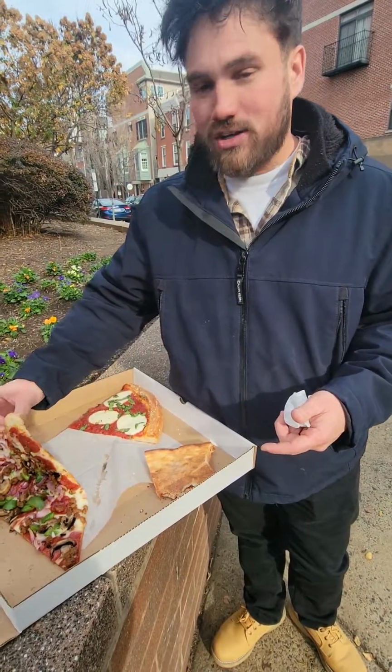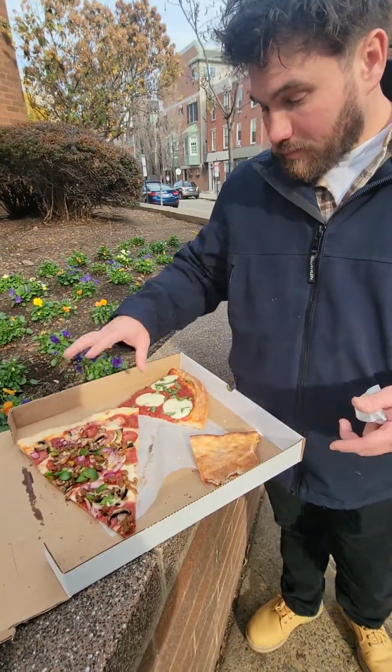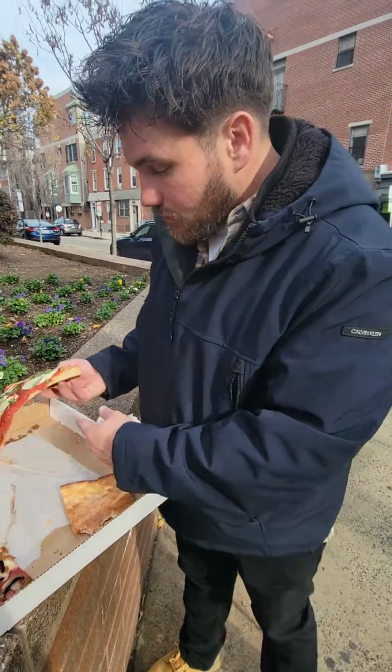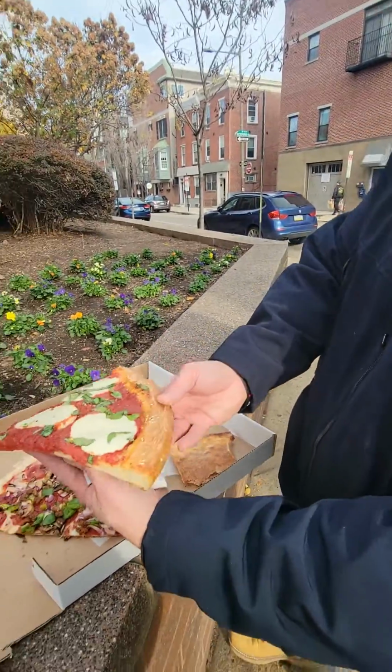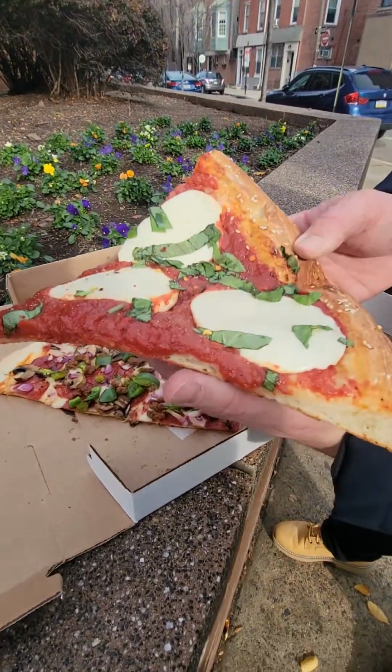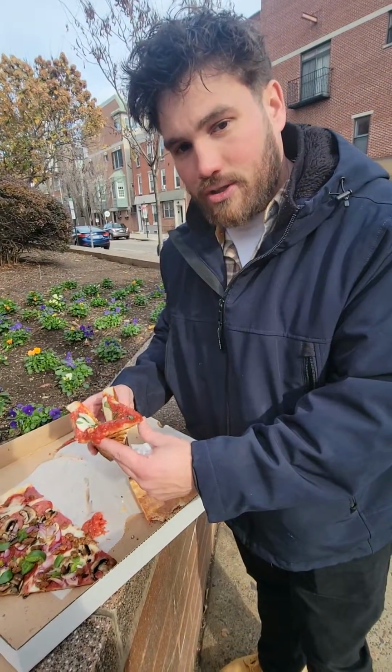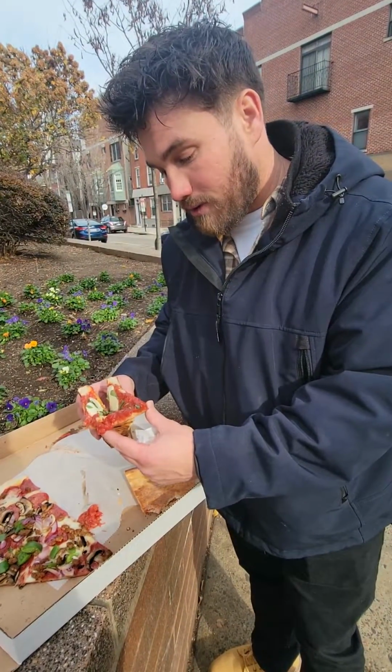This is Stacy's veggie pie. I'll leave that for Stacy. This is a little bit thicker. You can see the crust. The crust is a little bit thicker. This one's definitely filling. I love their sauce. Pizza sauce. I absolutely love it.